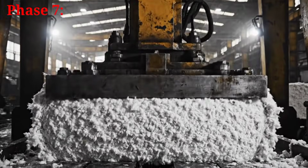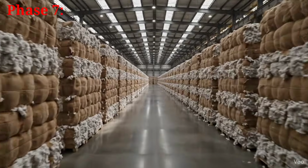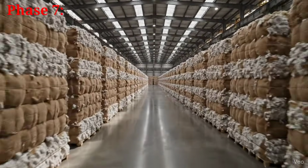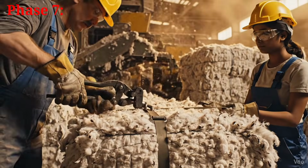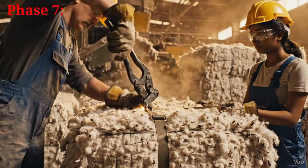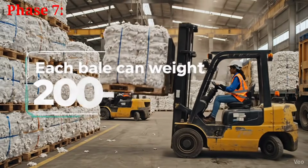Phase 7. After ginning, the clean fibers are compressed by powerful machines and turned into large square blocks or bales. Each bale can weigh hundreds of kilograms. These bales are now ready for global shipping and trading.